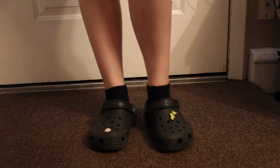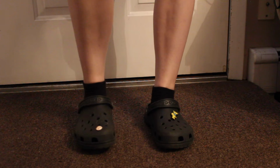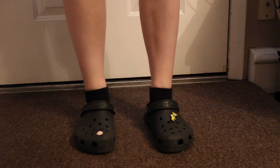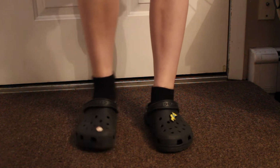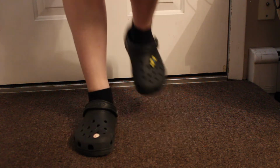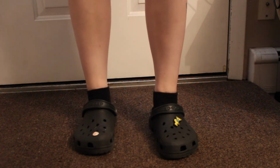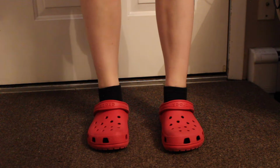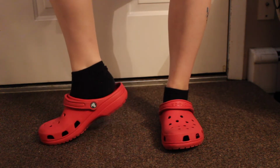So I wear these very frequently as well. They also stay by the door over here for me, as well as my other Crocs. Basically, Crocs stay by the door because these are what I wear the most because they're nice and easy to slip on if I'm running out the door or just picking Joey up from work or little errands here and there. So next ones. These Crocs I got for Christmas last year.